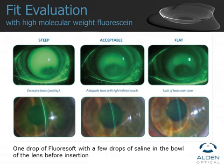You can see that there's a lot of excessive pooling here, and if you look at the optic section, you can see it's very thick there. That patient's not going to see very well.